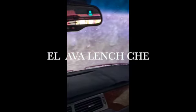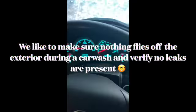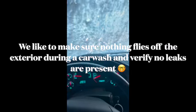The Avalanche! First car wash. Avalanche! It's about 9:37 in the morning, just getting started. You know what I'm saying? Pretty good, man. The Avalanche is doing really well. Just getting all cleaned up now. El Avalanche!